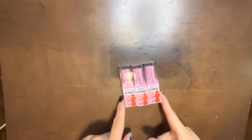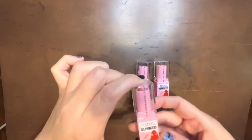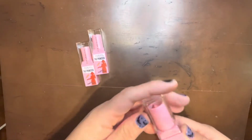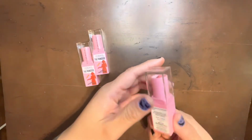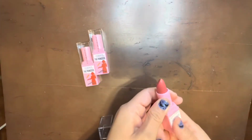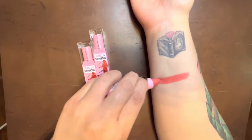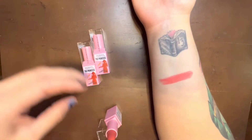Alrighty, and now we have the lipsticks. I love the packaging on this. Nice pink plastic and then the clear plastic lid. They're all called the Princess lipsticks. And the first shade here is The World is an Imperfect Place. It's more of like a corally pink, very bright pink, and with a little coral tinge.